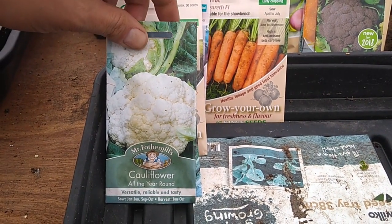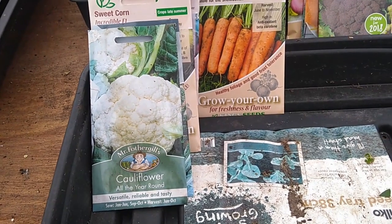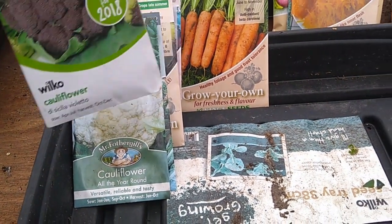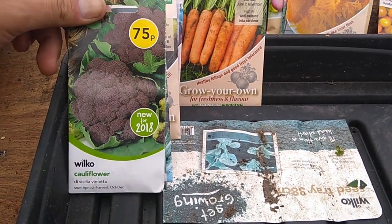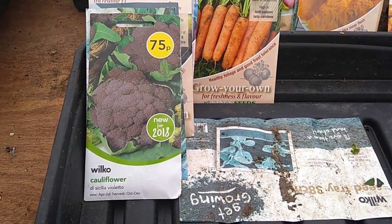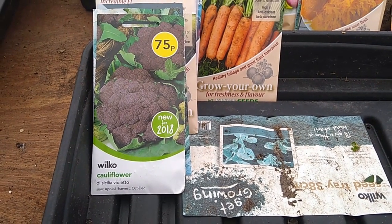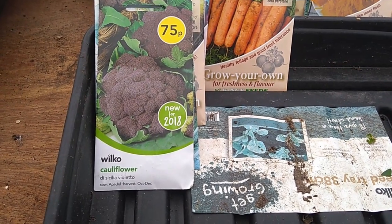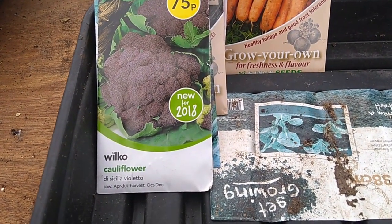Another brassica there, the cauliflower all year round, Mr. Fothergill's. This one's from Wilco. We're going to be starting to sow that in January, actually, inside. That's another one we're going to be sowing a bit later on, which is a purpley coloured one, as you can see there. De Sicilia Violetto, and never grown that one before, but I like the idea of having your foods of colour.